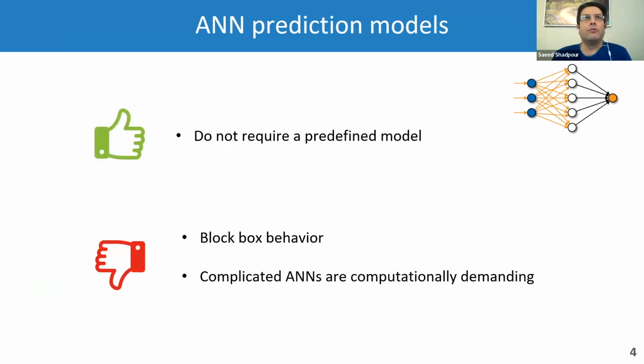We applied an artificial neural networks model to predict methane production. Prediction using artificial neural networks does not require a predefined model. Actually, artificial neural networks can learn from the data. Artificial neural networks have a black box behavior, which means that it is not easy to understand the real relationship between inputs and output of the networks. But this property does not matter in most applications.